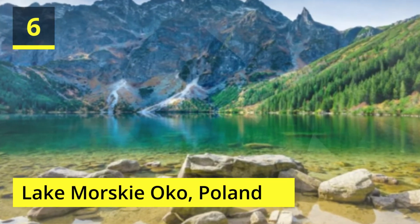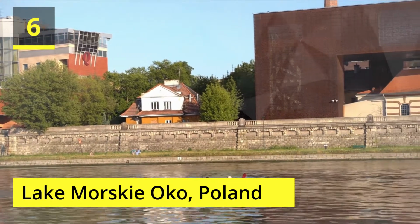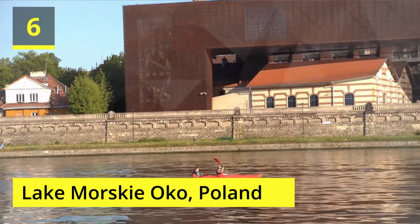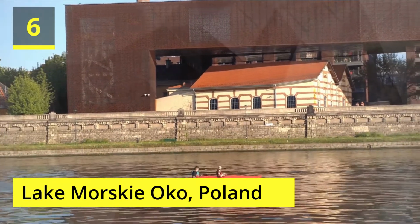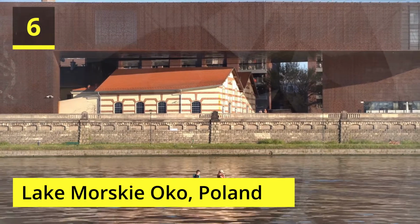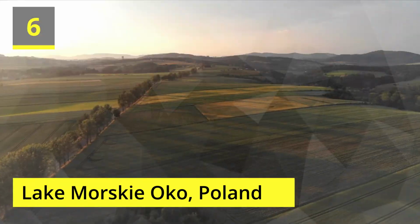6. Lake Morskie Oko, Poland. Poland is a popular tourist destination amongst history and art lovers because of its medieval architecture and World War II history. Those who travel to this beautiful country can visit the Auschwitz-Birkenau camps in Oświęcim, the Warsaw Old Marketplace, and the stunning Crooked Forest in Gryfino.